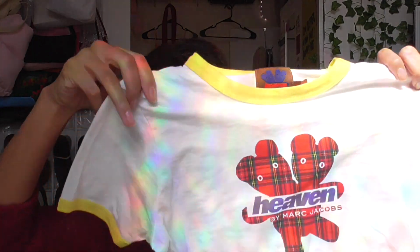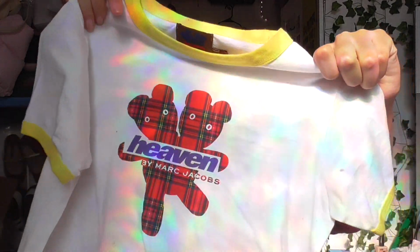Then we have this baby tee. This was the first one I got, I believe. I'm not the biggest fan of tartan print, but I like it. I just don't wear it often. It has yellow in it to match my bag. We'll see if I wear this more often this year, but I feel like last year I probably wore it a total of like 2 or 3 times. I don't love this shirt, but I do love it enough to keep it, if that makes sense. But I do know that's one of their more popular designs.